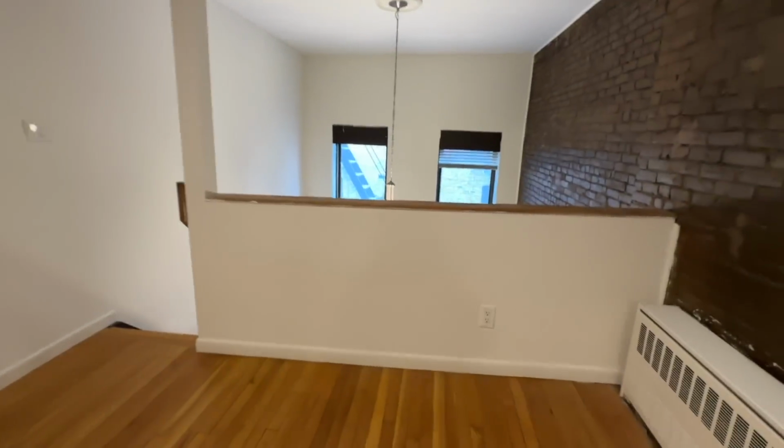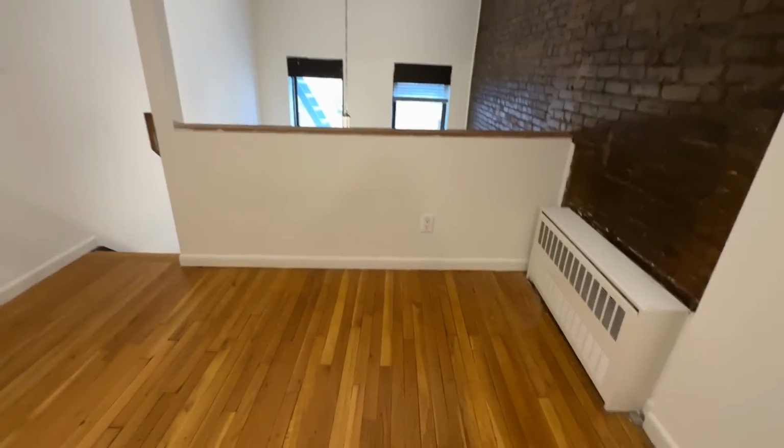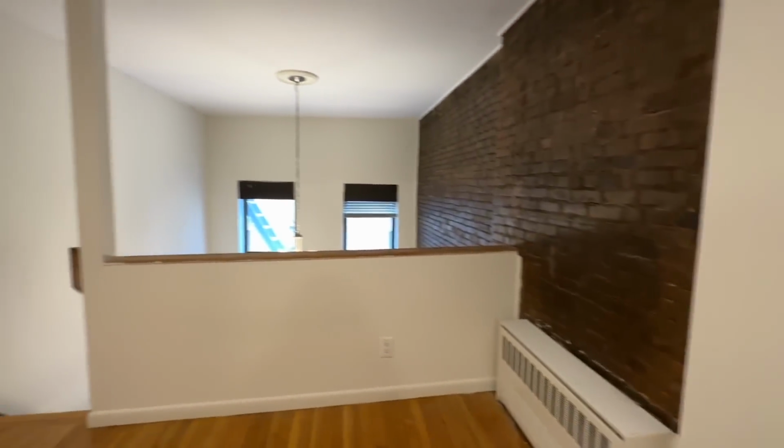I think this one would be a total winner if the lighting was a little bit better, because the area is amazing and it felt really nice and spacious other than the lighting.